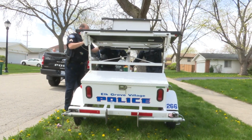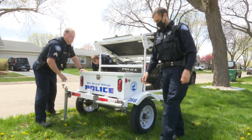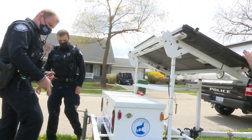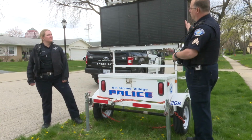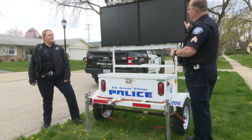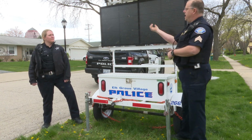So Sergeant Schumacher, how exactly does this work? Well, the speed trailer itself has a whole bunch of marine cell batteries in here and a solar panel, so we can have this thing out here for weeks at a time in good weather, displaying speed and recording data. Like I said, it's a big LED signboard that we can put different kinds of messages on, and typically for a speeding purpose we'll display the person's speed as they're driving by, but it also has a radar unit mounted inside of here, and the radar is what captures the speed of the vehicles traveling towards it.